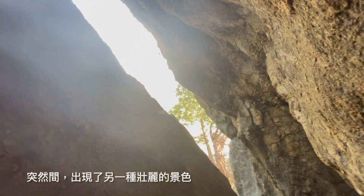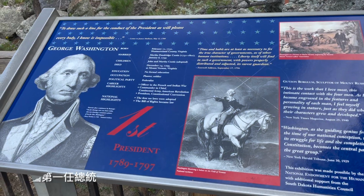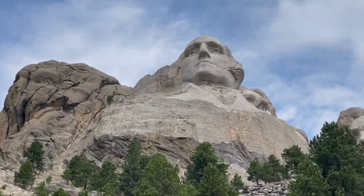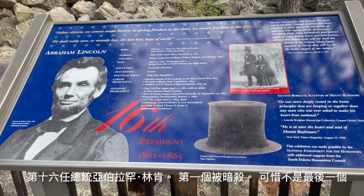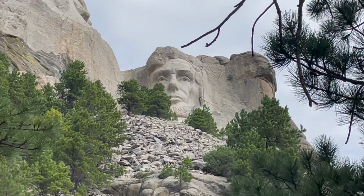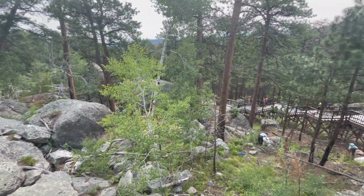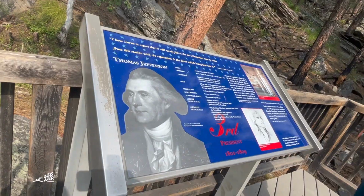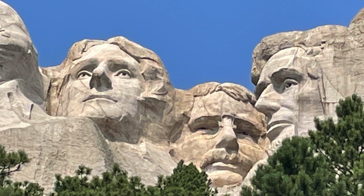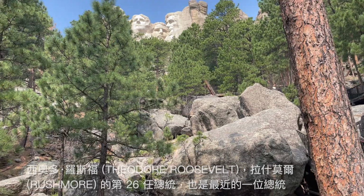Suddenly there's an alternative, majestic sight. First we have George Washington, the first American president. Abraham Lincoln, the 16th president, the first to be assassinated, sadly not the last. Thomas Jefferson, the 3rd president. Theodore Roosevelt, the 26th and most recent of the presidents on Rushmore.